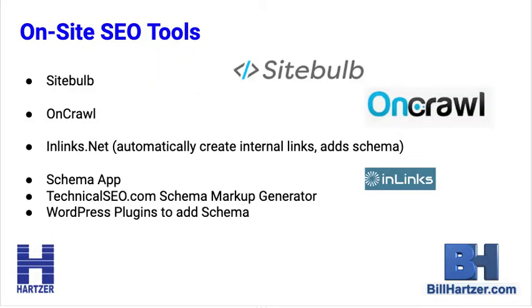OnSite SEO Tools. We can crawl our site. I mentioned Screaming Frog earlier, but also Sitebulb, OnCrawl, and so forth. Those are tools that allow you to crawl the site and find out site structure issues or various issues going on site-wide. It's definitely something you want to do. Also, I mentioned intlinks.net, which will actually help you create internal links and add proper schema.org markup code on your site.